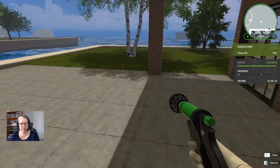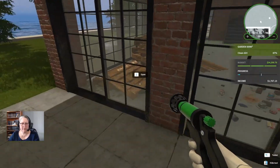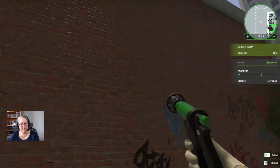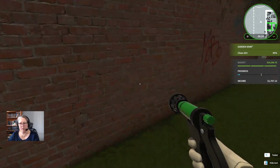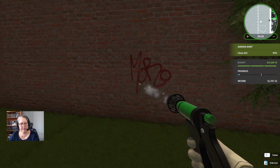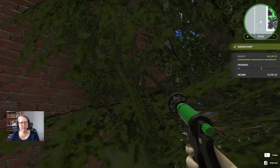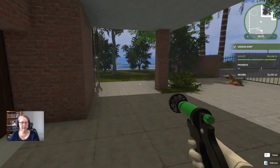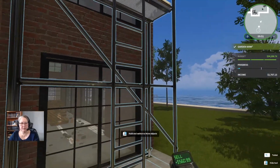Sometimes you have to move away from the wall to get the stuff to come off. Alright, but 83% of the dirt is clean. Let's just chuff around this way, see what we can find. Well, there we go. This looks like it might be our other 17%. Yep, it was. Anything hiding behind this tree? Well, there might have been, but it's not there now. Alrighty, that's the outside done. I guess we can sell our scaffolding.